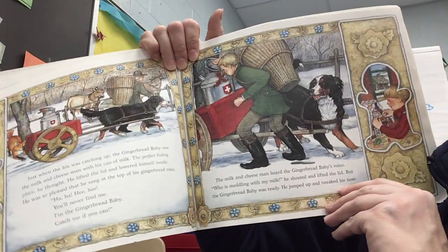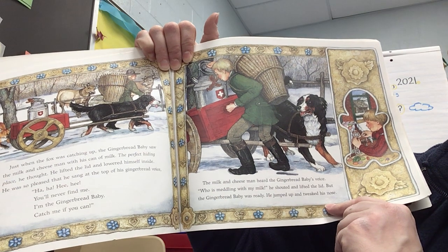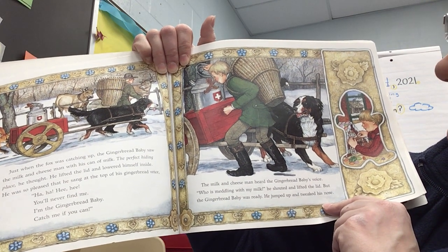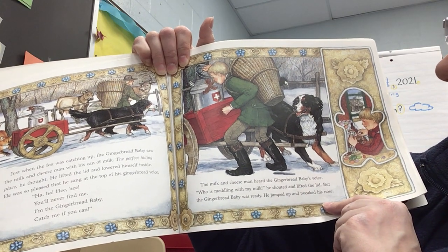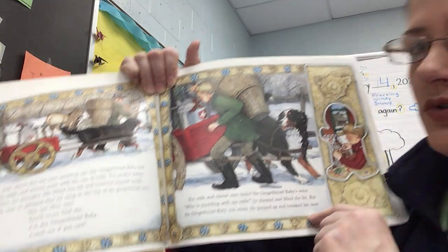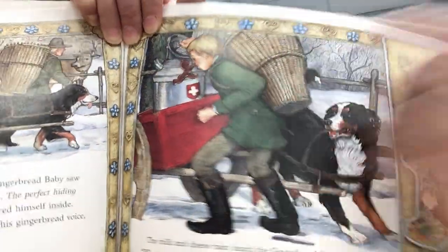That's cool. The milk and cheese man heard the gingerbread baby's voice. Who is meddling with my milk? He shouted and lifted the lid. But the gingerbread baby was ready. He jumped up and tweaked his nose. See, he's tweaking his nose.